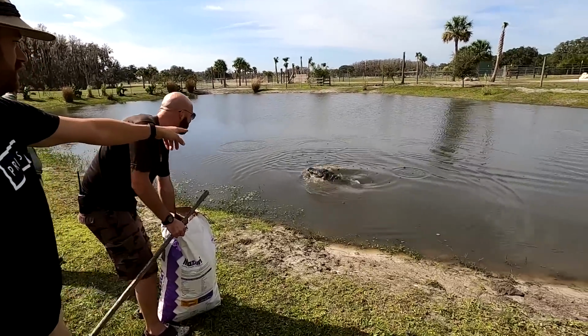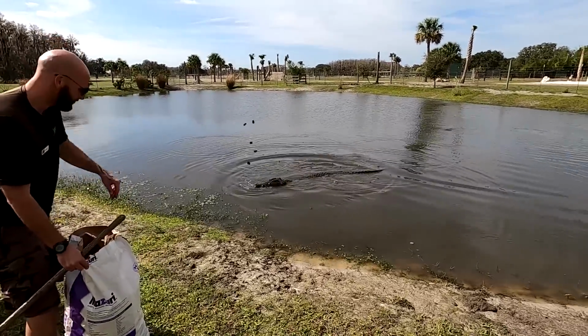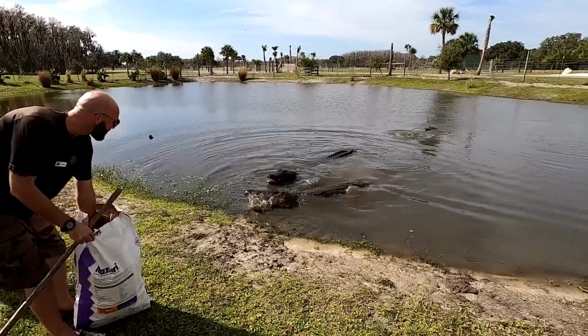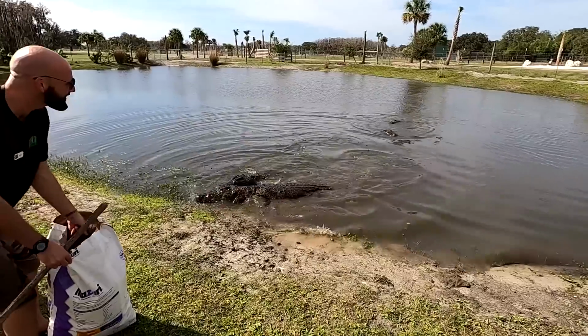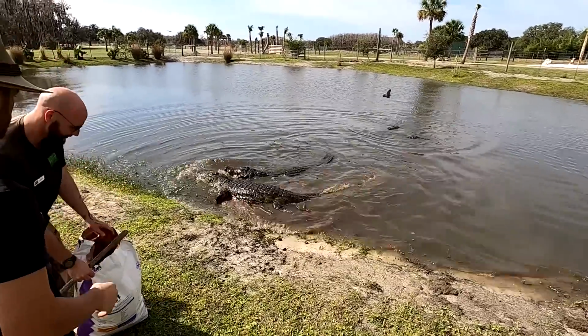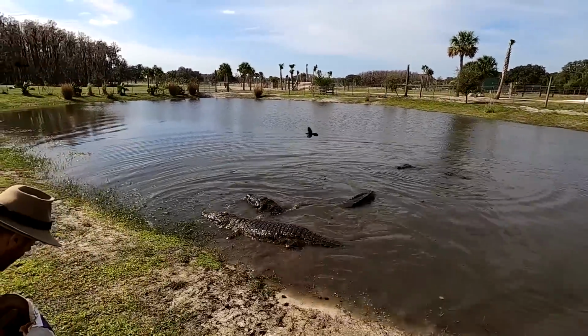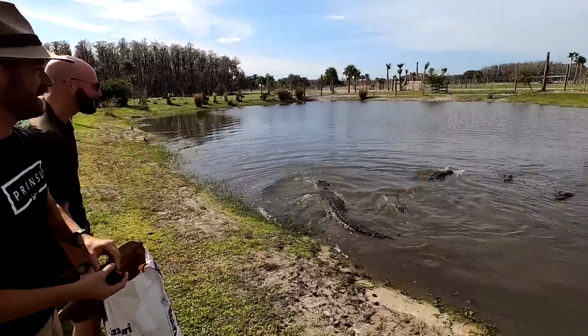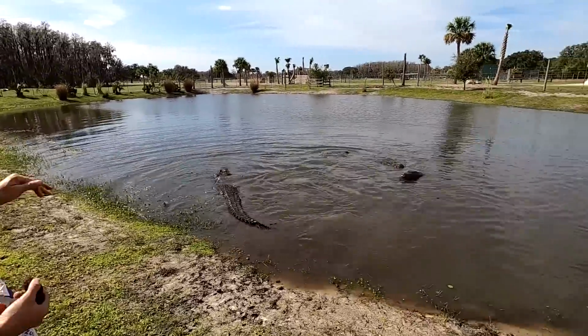There he is. So if you're wondering what we're throwing him, this is a product made by Missouri Feed Company. It's called Croc Chow. You guys should toss him some. Yeah, thanks, man. I know the good old croc chow well. Oh, there you go. It's good stuff. But yeah, look at this. Let's let them do that.